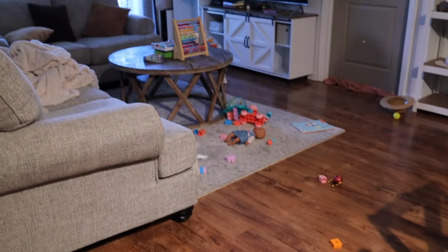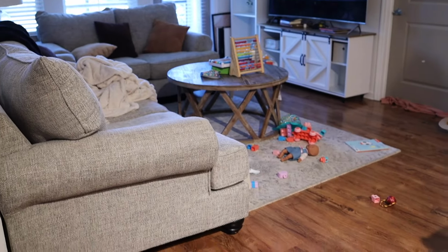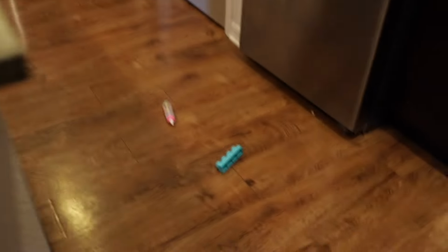If you guys want to see real life before I make my lunch, we have a bunch of toys pretty much scattered all around. That is how our place is looking right now.